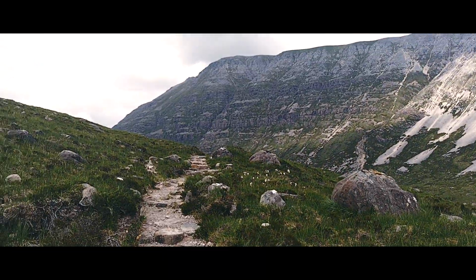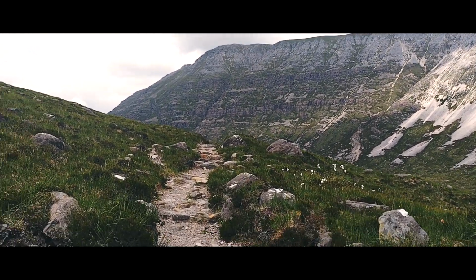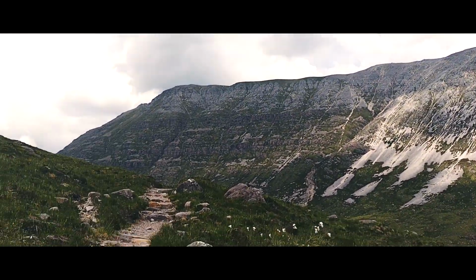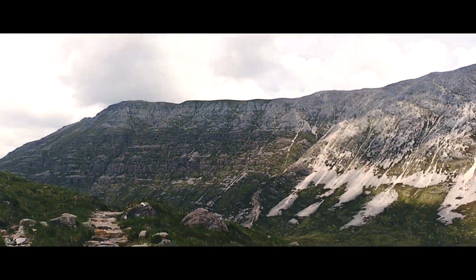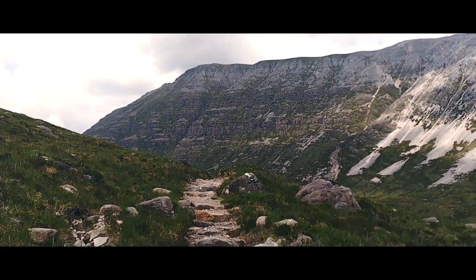Right, so I've started the walk. I'm in Torridon, Beinn Eighe Nature Reserve, just going up to the Triple Buttress this afternoon. I'm already about a mile into the route.